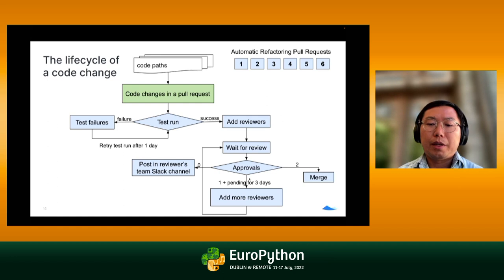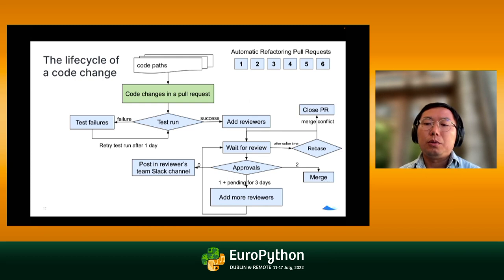Otherwise, we may need to add more reviewers, or sometimes notify the reviewers in another channel like Slack. And sometimes we also need to rebase the pull request to apply the latest changes from the main branch, or merge, or when there's a merge conflict, we need to close the pull request and then recreate a new one later.